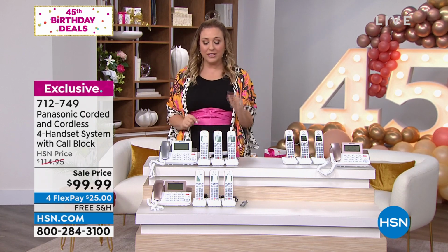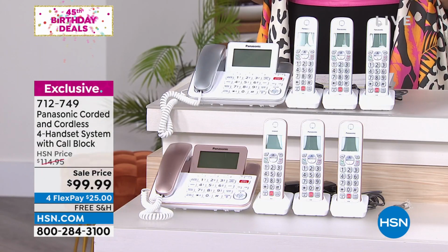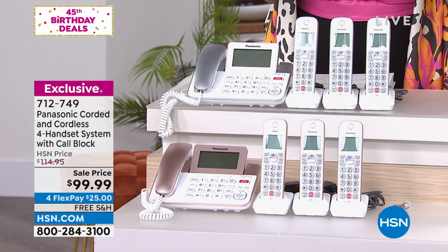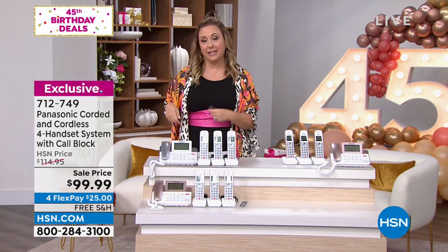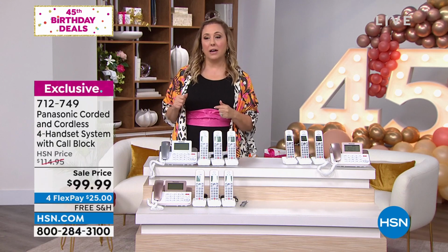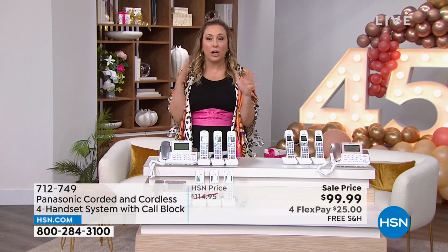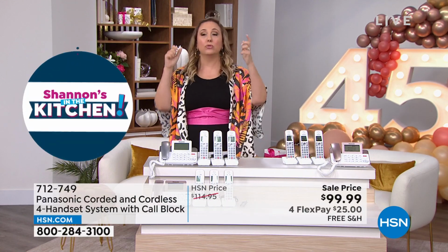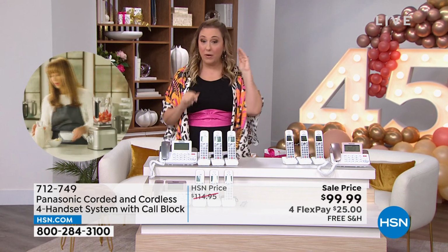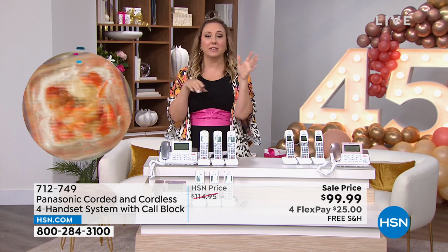What I also love is the fact that there's handsets. My mom and dad don't get to the phone as quick as they used to. So I like that my dad always has one of the handsets with him, whether it's in the pocket of his sweater, or somewhere on him where he could carry it around, as opposed to, okay, we've got that one telephone in the kitchen in the split level house. There's always the running to the phone.